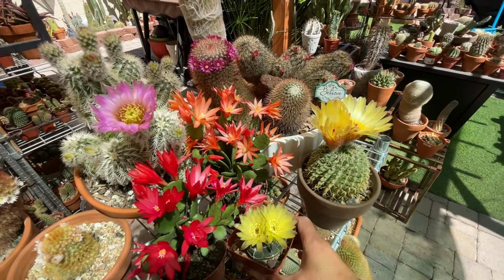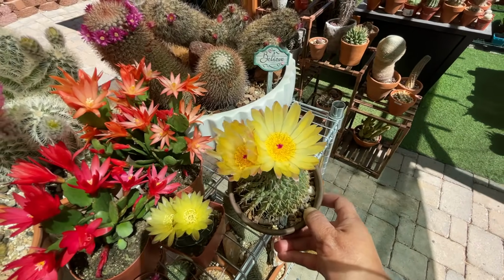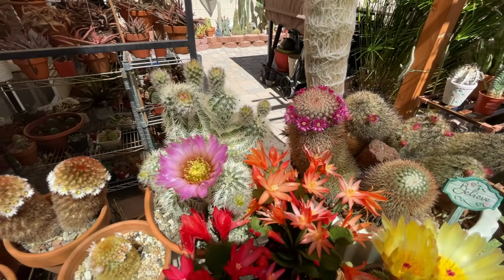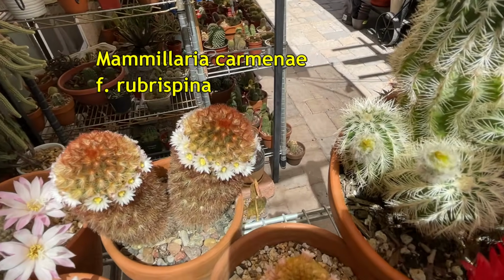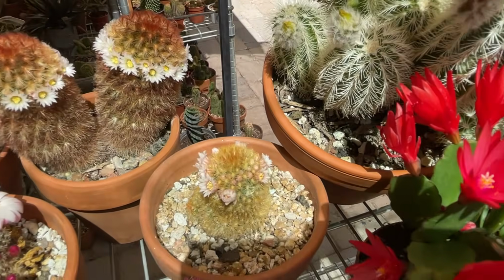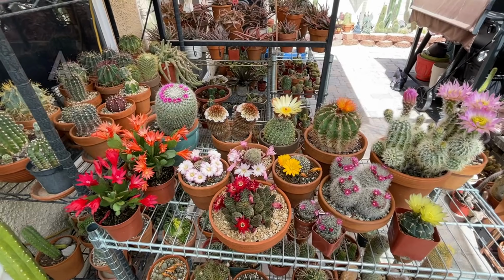Okay, and then I still have this Parodia. Oh my gosh, this is a warrior. It's been in bloom for more than a week now. And Mammillaria spinosissima, this one. Also this Mammillaria here. Mammillaria carmine rubrispina. Nice white crown of flowers forming on top. And this is the other Mammillaria carmine. This one has golden spines and the flowers are light pink in color.